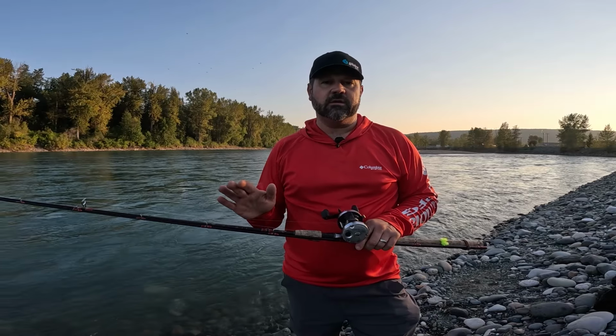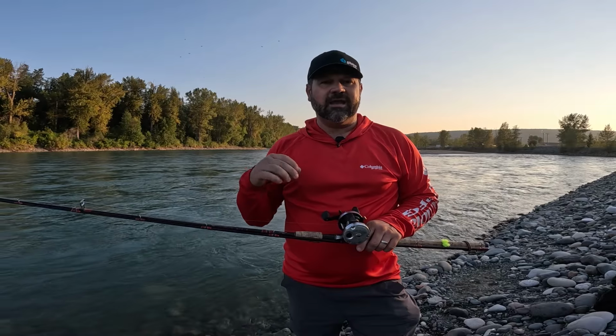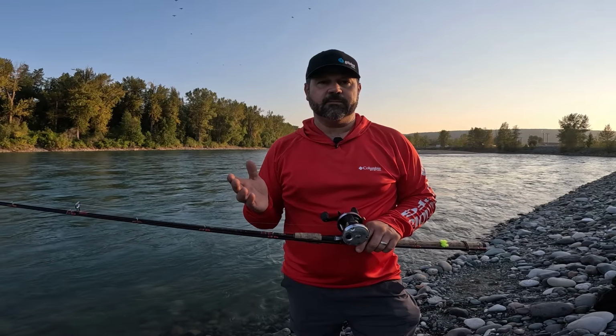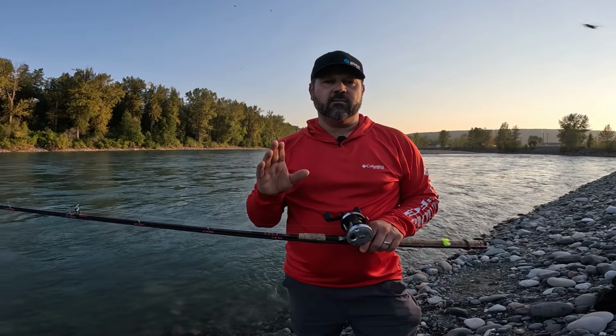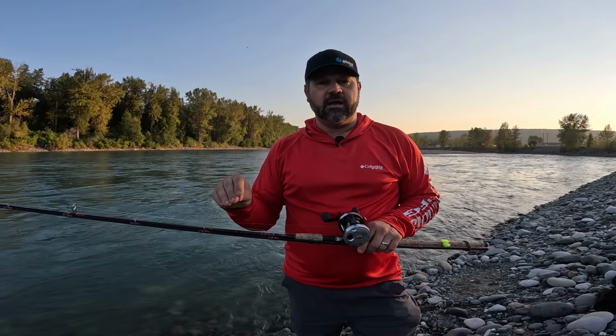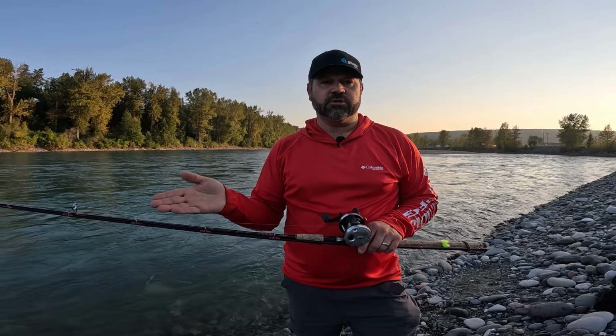The most common method is by float fishing and trying to get those fish to bite. Now a lot of people say sockeye do not bite, and they more or less go by your line, they get hooked, and it's a food fishery for us.